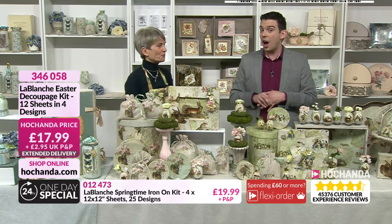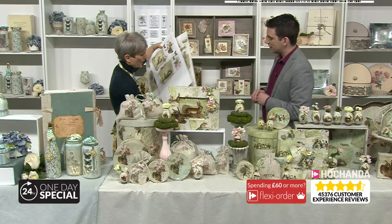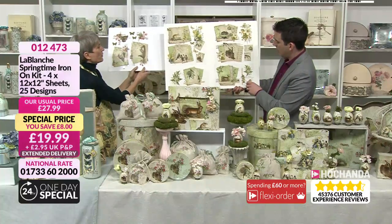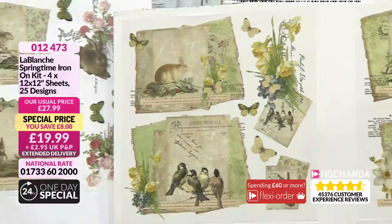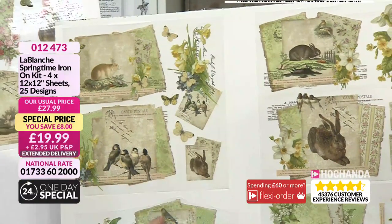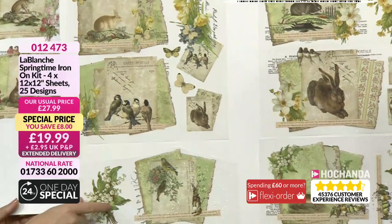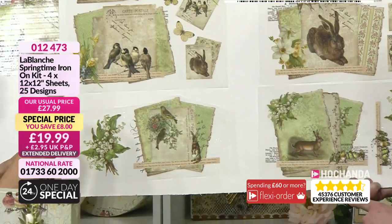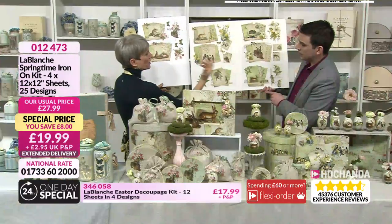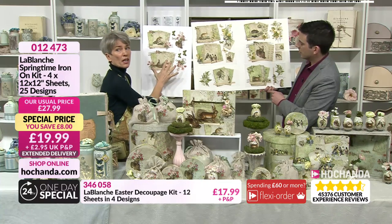Right, we're going to move on to the iron-ons next. Yes, this is a wonderful kit. Here you get a total of 25 motifs. And you see, we have smaller motifs. We have motifs like the spring flowers with the birds. We have all the butterflies. I like these Lily of the Valley here. And you see a lot of different sizes of motifs. Not only are the designs different, we have different sizes like this small rose bouquet.